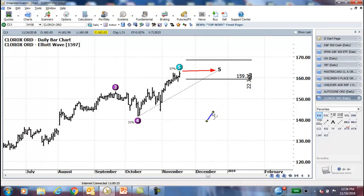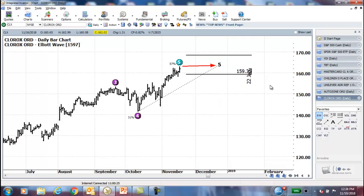Another one, and for those of you that prefer the fundamentals, might want to take a look at this, Clorox. And I laugh a little bit because Clorox is certainly not a sexy stock. It's not one you hear about a lot, but it is known as a defensive-minded stock because people use bleach to clean. And the theory is that you're still going to clean your house, you're still going to clean things, restaurants are still going to use it, etc. Even if the economy weakens or the market goes down, etc.